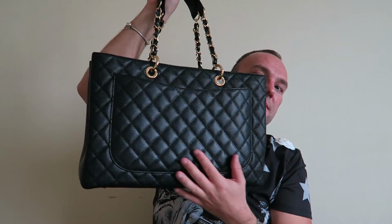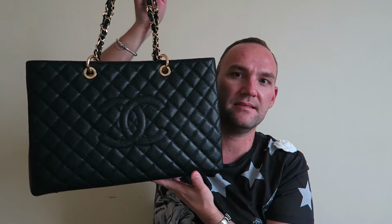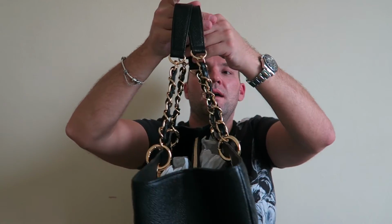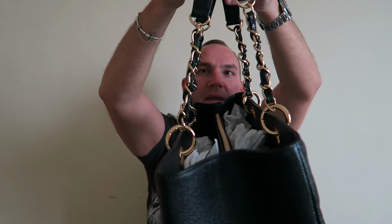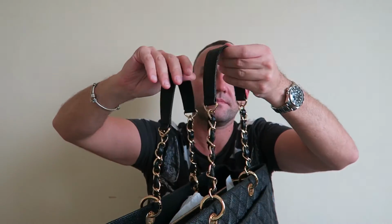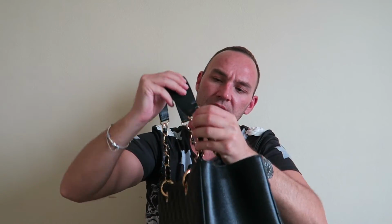So it has the Mona Lisa smile pocket, or whatever that's called, in the back. I think the Mona Lisa smile pocket. I don't know. That's here in the back. In the front, the overlapping CCs, the Chanel logos. Golden hardware with the interwoven leather and the leather top handles. And what else is there? Okay, this one still needs to come out like that.